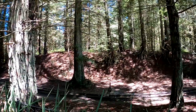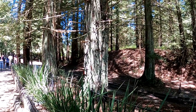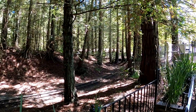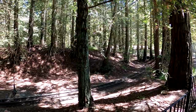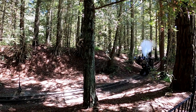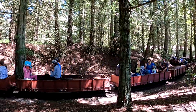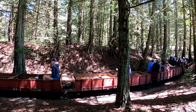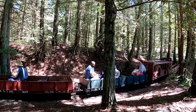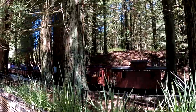Oh, it's coming this way. It's doing a loop. Come on, Jimmy. It's about to come around and park. And I better go get a ticket, but I want to film it coming around. Here it comes. Quiet little train, huh? As you can see, it's like a tiny scale. They even have a little caboose in the back. So I better go get a ticket so I can film this thing and get on board.